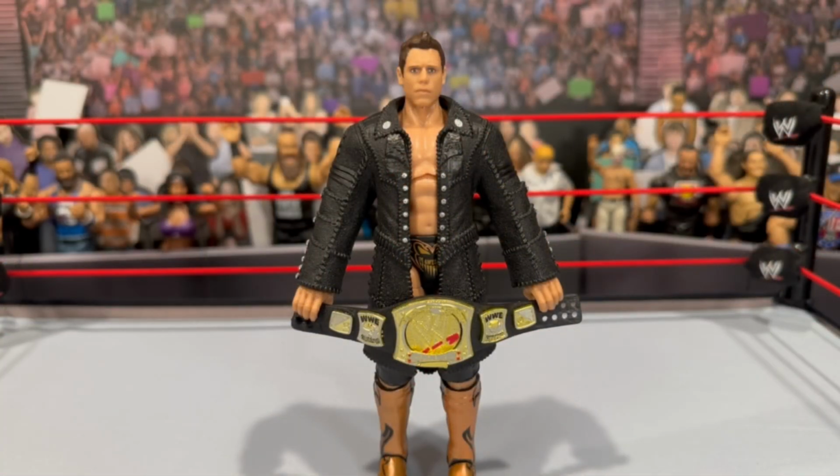We are starting our review off with The Miz. I'll be honest, I was really excited to grab this figure. I only have one other Miz in my collection. It's kind of crazy to say, especially how long he's been in WWE. But this was my favorite run of The Miz. Obviously, I think most people's. We did see this as a WrestleMania 27 Elite quite a while ago.